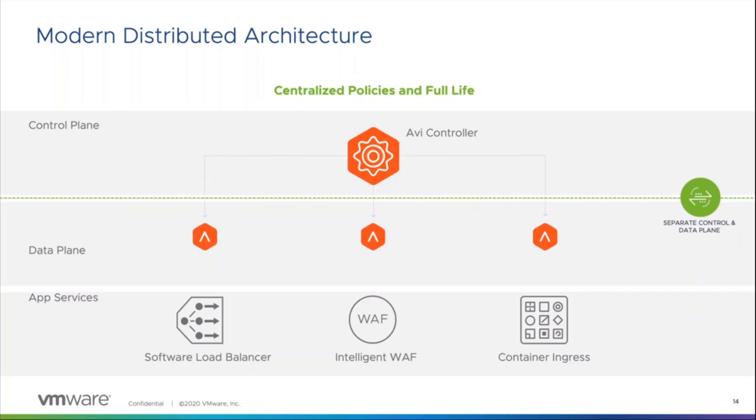The controller sits outside the data path. So the controller, from an application perspective, is passively off to the side. What the controller does is it's the single point of management. So an admin will never log into our service engines to deploy a load balance configuration. All of the admin tasks are done through the Avi controller. So the user will log into the controller.